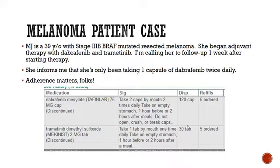We went through teaching, and when you're going through teaching after they've met with a provider, sometimes they can be overwhelmed, but usually I write down how many capsules and tablets they have to take to equal their total dose. So listed here on your slide is what she should have been taking. Dabrafenib, 2 capsules by mouth 2 times daily on an empty stomach, trametinib, 2 milligram tablets, 1 tablet by mouth daily. She then informs me that she's only been taking 1 capsule twice daily.